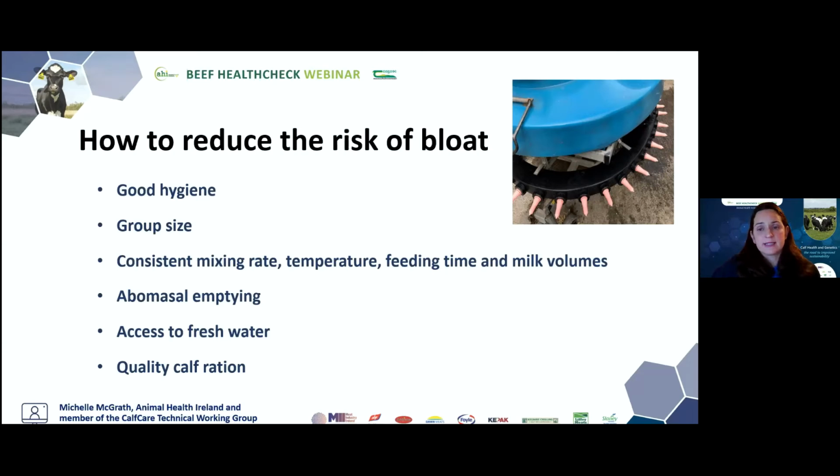Basically, it's a big problem on a small number of farms, and if you're not experiencing it, don't worry about it. But if you are, then look at these risk factors and discuss it with your vet and put a protocol in place to deal with it, because if the problem is there, the calves die quite quickly. So time is very important.